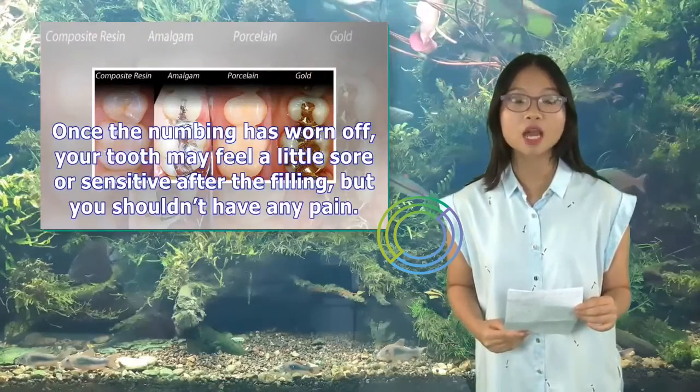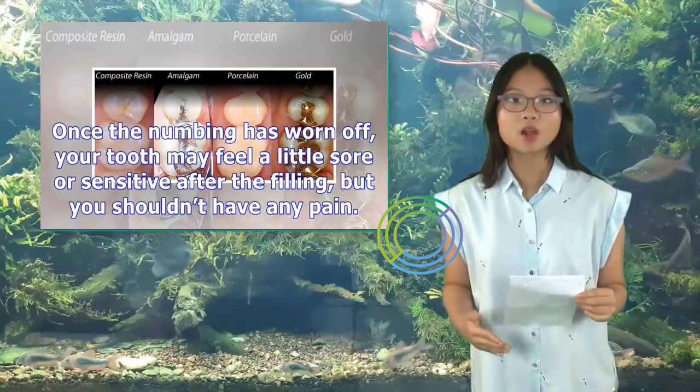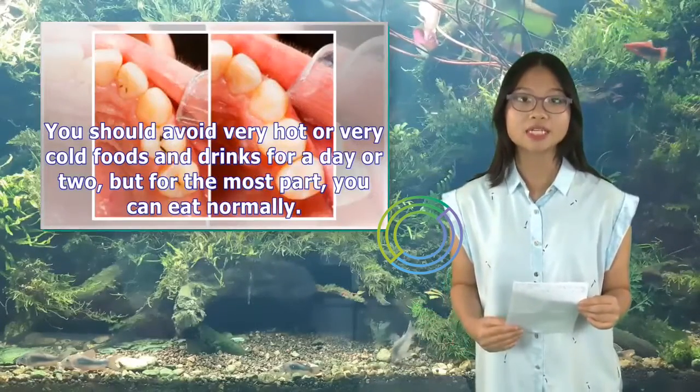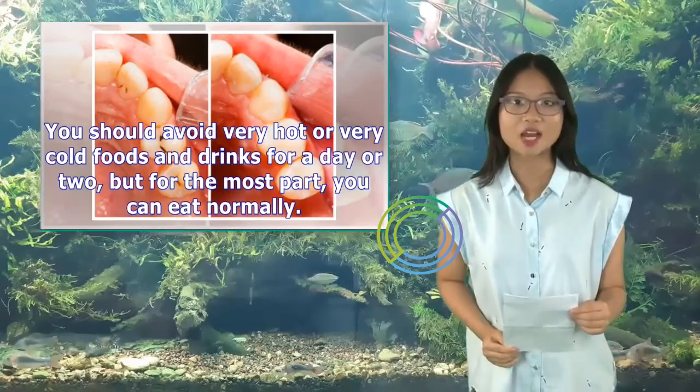Once the numbing has worn off, your tooth may feel a little sore or sensitive after the filling, but you shouldn't have any pain. You should avoid very hot or very cold foods and drinks for a day or two, but for the most part, you can eat normally.